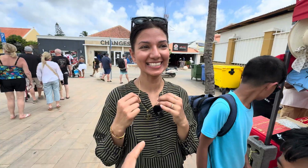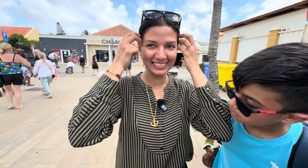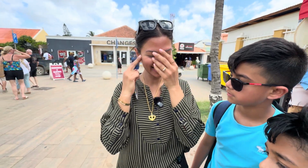I love it. Alia has the one that has an aircraft on it. Every flight she's on, she has that on. And now she has one for the cruise ship.